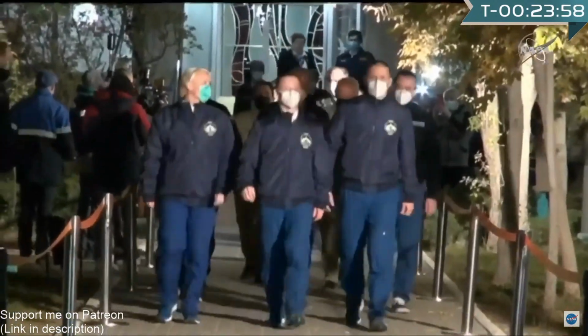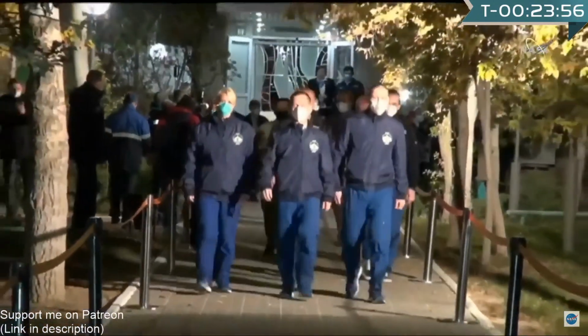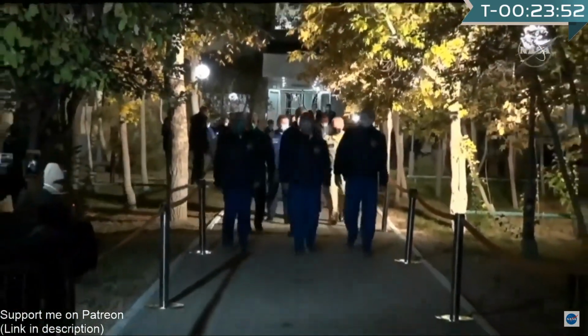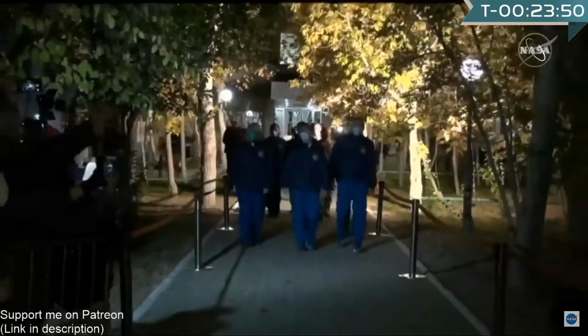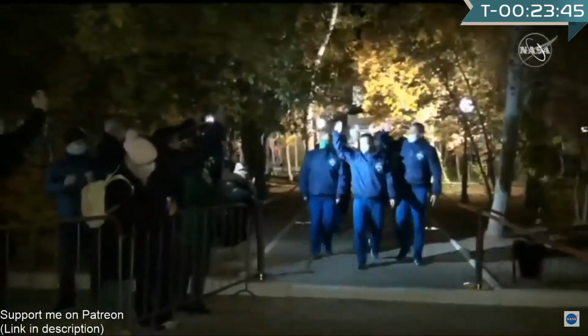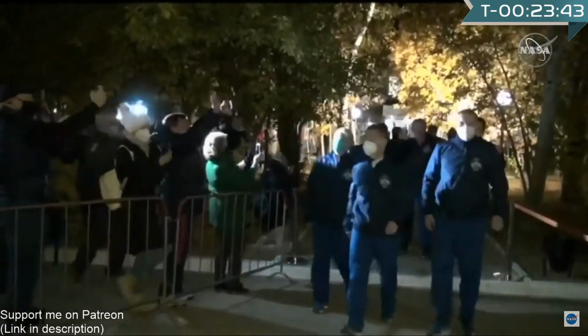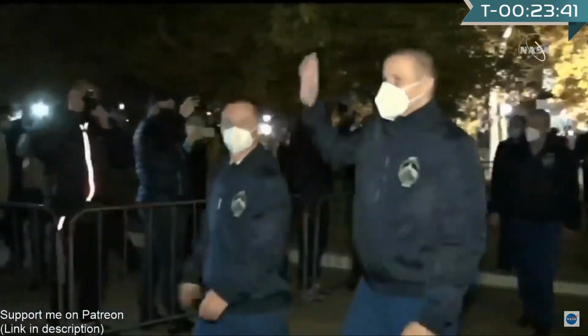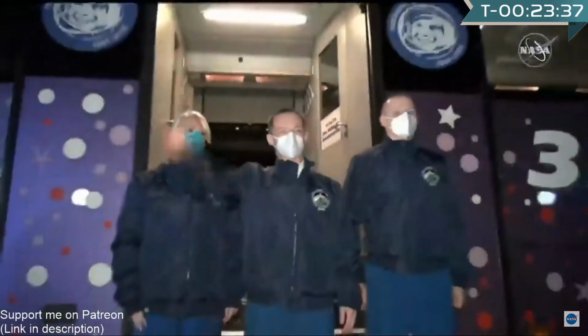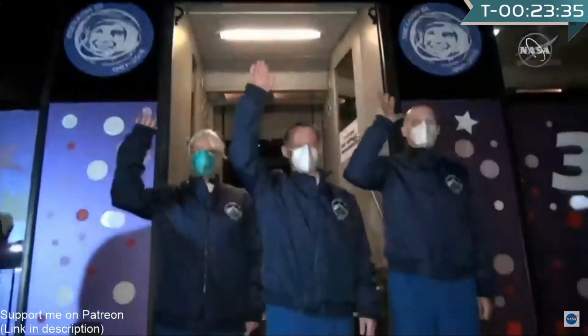You can see them walking out from the hotel here. The crowd much more limited than usual due to the restrictions associated with the coronavirus precautions. Still just a few people were able to attend, carefully controlled, but normally the crew's family would be there, as well as a pretty good contingent of VIPs, but that wasn't possible for this launch due to those precautions.